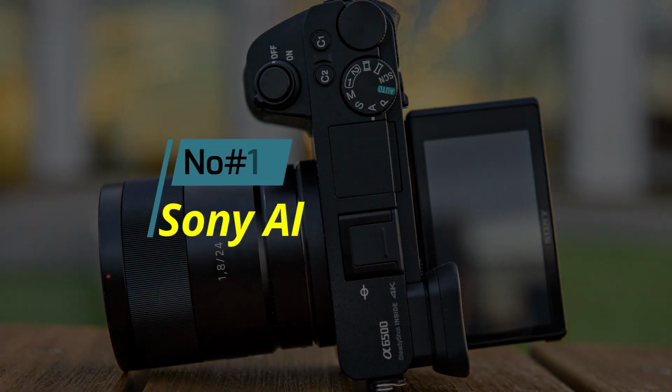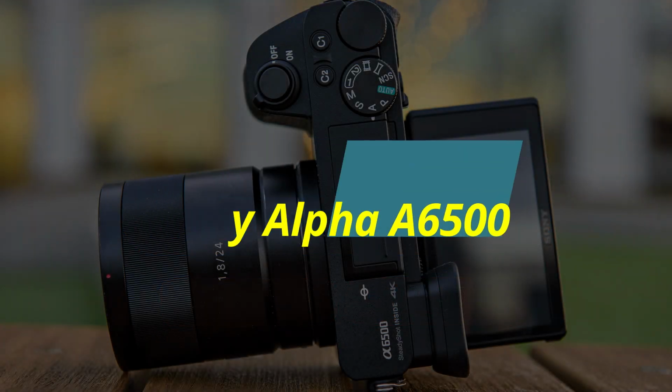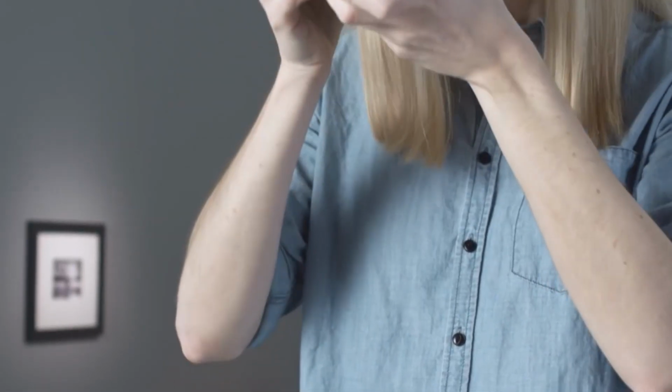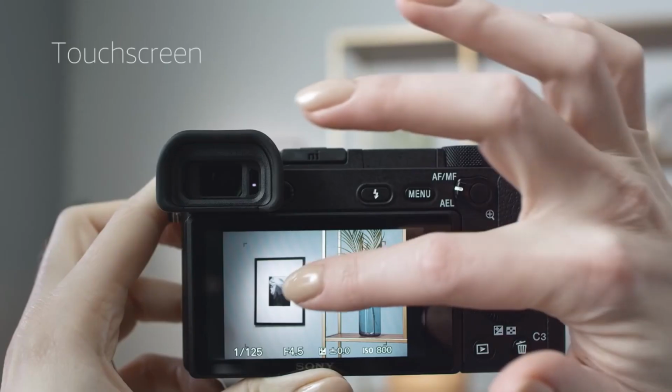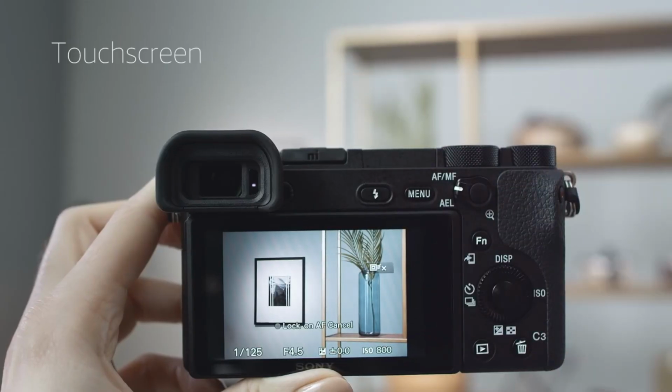Number 10. Sony Alpha A6500. The Sony A6500 is one of the best high-quality cameras made by Sony. Sharpness and contrast are both great with this Sony camera. You can control noise in the image across the whole range of sensitivity. So even with a high ISO setting, the pictures will be great.